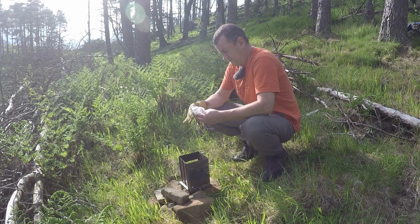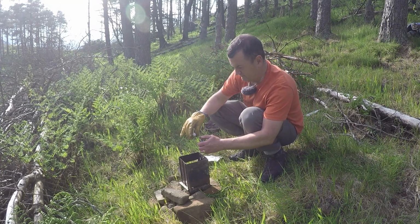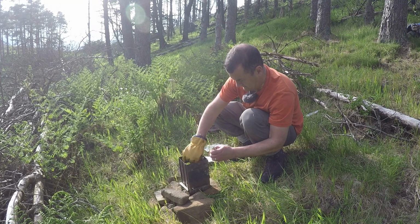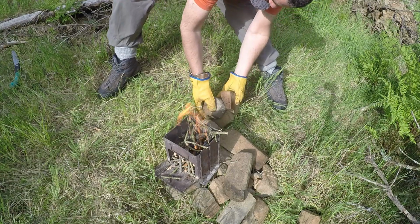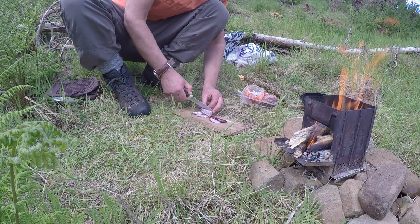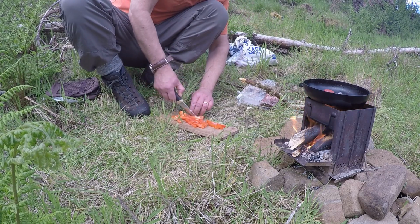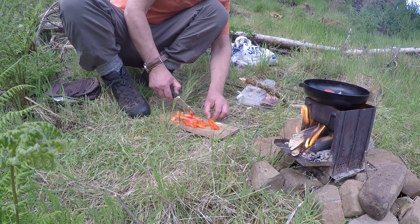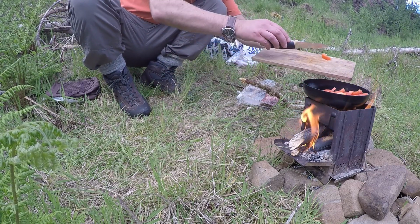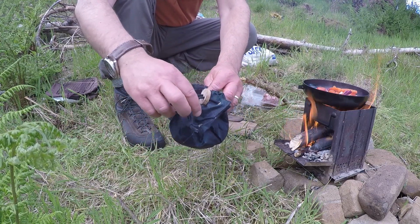A tiny little bit of this off, and I'm talking a tiny piece of paraffin. So if you can see that, I'll move you across in case the sun's in your eyes, but with this there's no wind, that should just stay on. Handy little cook set or tinder pouch.